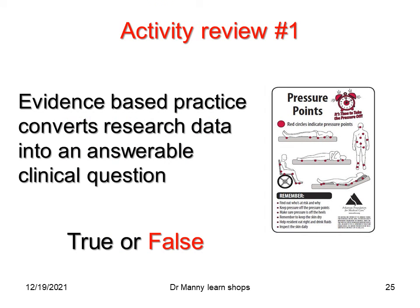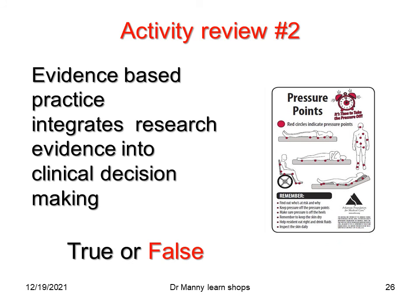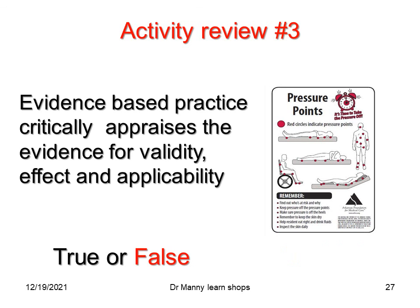Let's review. Evidence-based practice converts research data into an answerable clinical question: true or false? The answer is true. Evidence-based practice integrates research evidence into clinical decision-making. True or false? The answer is true. Evidence-based practice critically appraises the evidence for validity, effect, and applicability. Is this true or false? The answer is true.